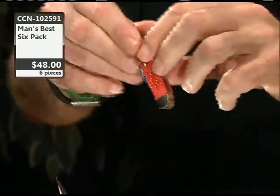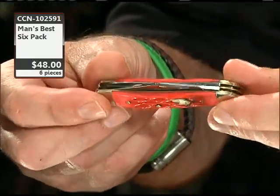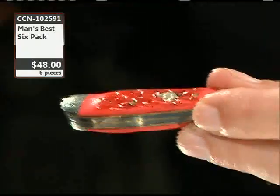Have you worked your way past 12 gauge yet? Huh? 7 gauge?